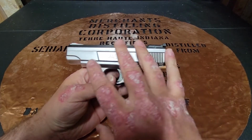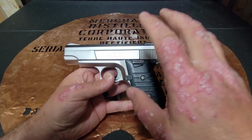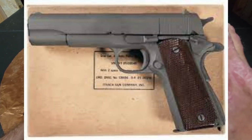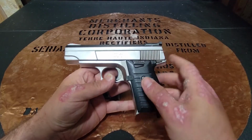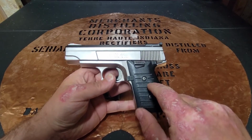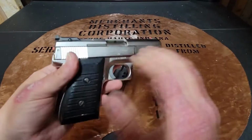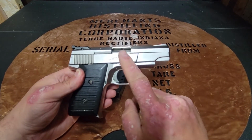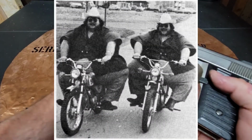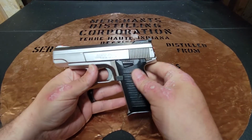Now, to give you guys a little bit of perspective on that, an unloaded Ithaca 1911 A1 that went in and won World War II weighs in at 32 ounces. So this is only slightly lighter than a full-size 1911. So this is a hefty boy. This is a striker-fired gun with a 12+1 on the mag capacity.